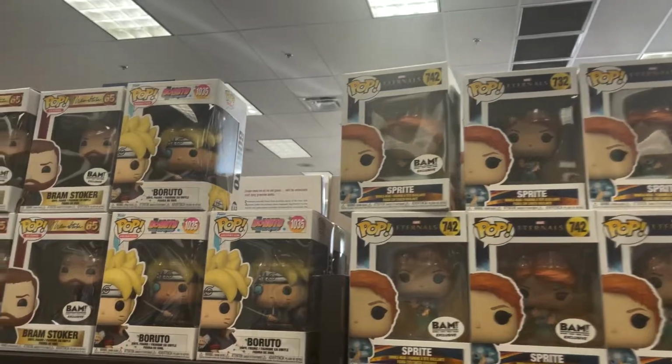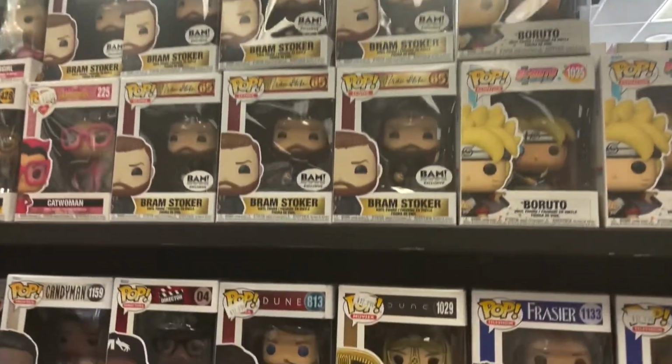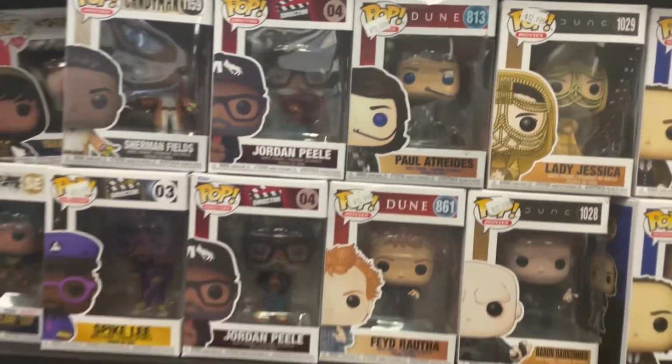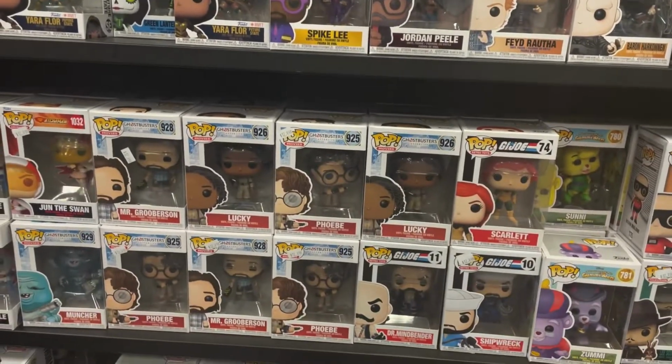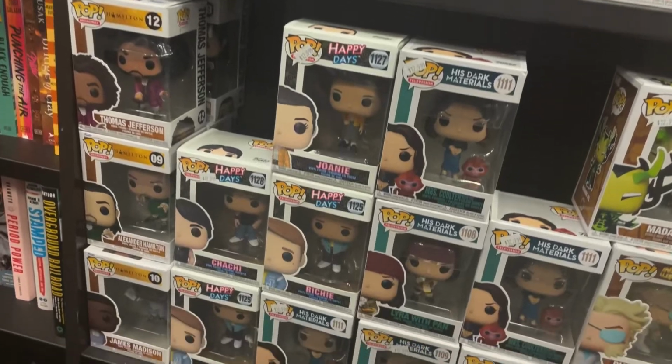And we also have a lot of the new Boruto pops. Looks like the Books A Million exclusive Bram Stoker. I see the new Jordan Peele pop, which is pretty cool. Some Dune figures there as well. Some Ghostbusters, G.I. Joe. I also see down there the new Hamilton pops as well, which are pretty cool.